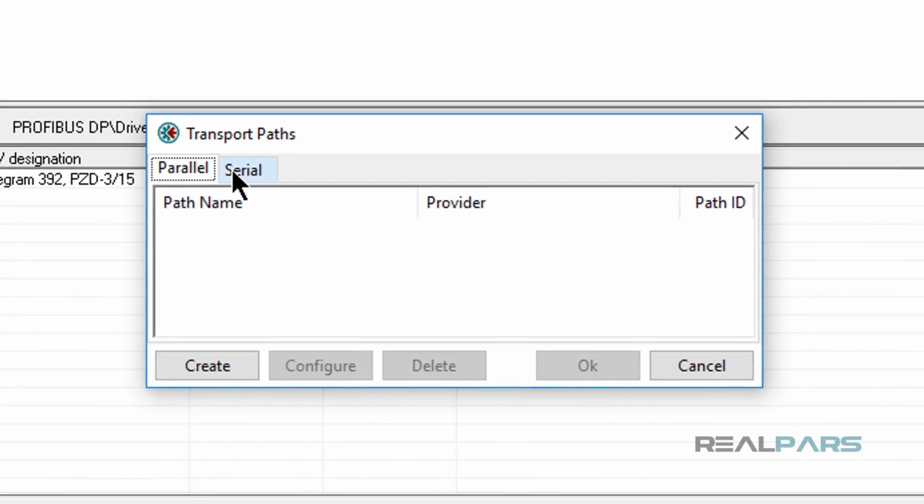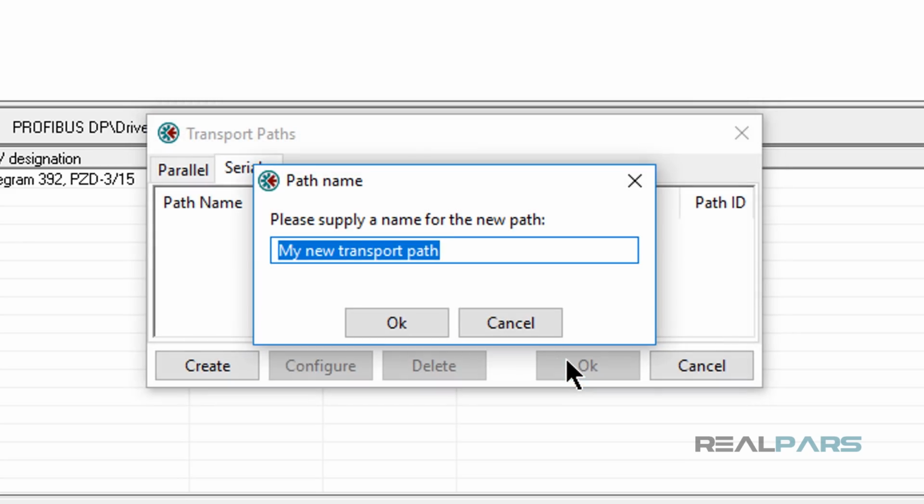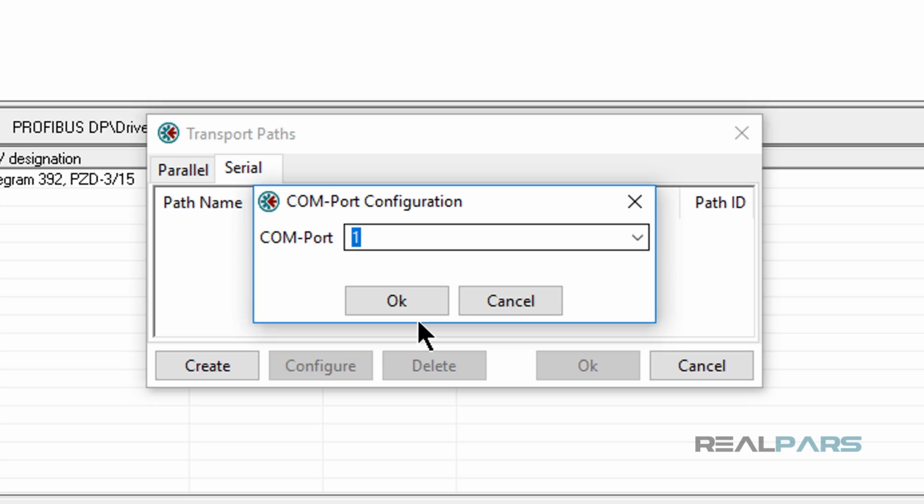In the opening window, select Serial tab, and then click on the Create button. Select Comport Transport Provider, and then hit OK. Supply a name for the new path, and press OK. In this configuration window, enter the serial COM port as mentioned in the previous video. To finish the transport path configuration, I will click on OK.